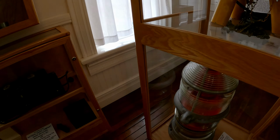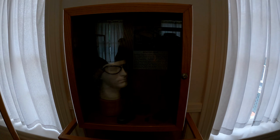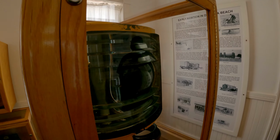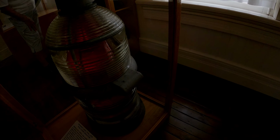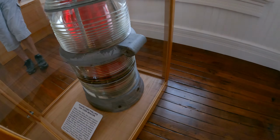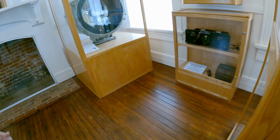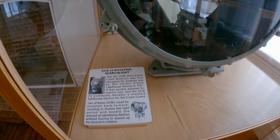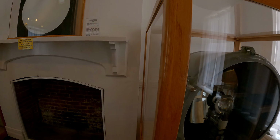Oh, you said I can't even see that. Make it busy. Searchlight. Yeah, I think we can see. Yes, there we are.